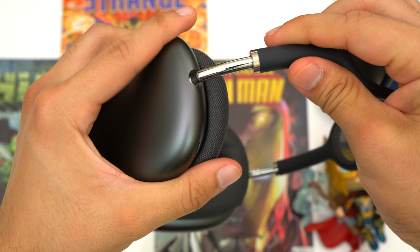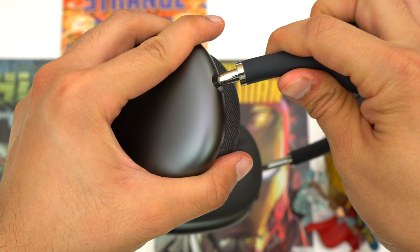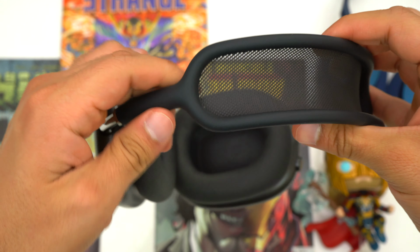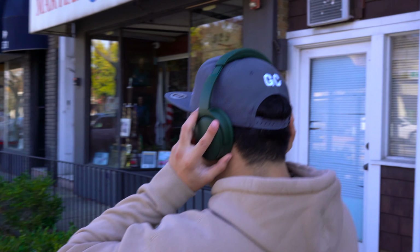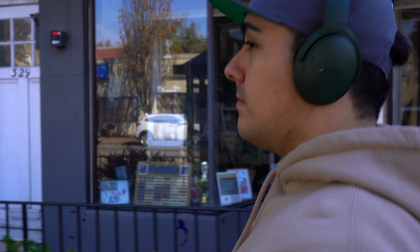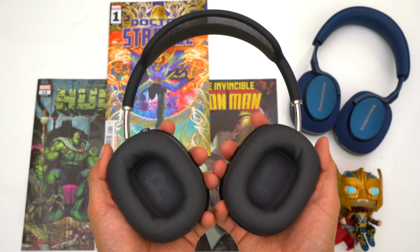Now, the reason why the AirPod Max weighs so much is because they're using much more premium materials. But these premium materials shouldn't be to the detriment of comfort, whereas with the Bose QCs, they are a lot easier to forget that you're wearing when you're sitting still, and you notice them shifting around a lot less when you're walking around with them on. So overall, the Bose QCs are a lot more comfortable than both of Apple's headphones for multiple reasons.